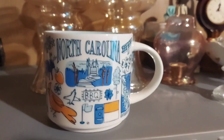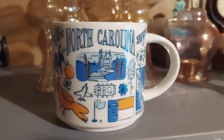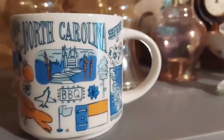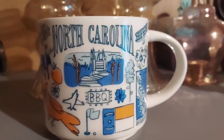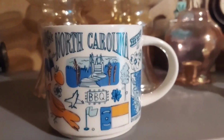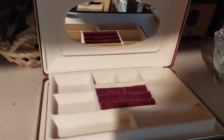Alright, you guys, this week in solds. So far, just this North Carolina Starbucks mug, the Been There series. Shows all the really cool things. Well, not all of them, but some of the really cool things in North Carolina. On the back, it's got the Blue Ridge Parkway and some other stuff. Nice mug. Had it listed for $15. Was offered $11. Took the offer because I haven't sold anything else this week. And $11's not bad for a coffee mug. I just want to show you guys this really great jewelry box.